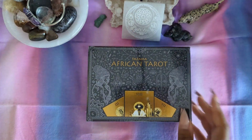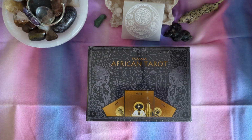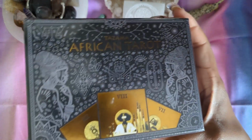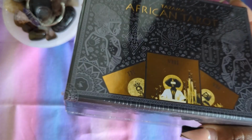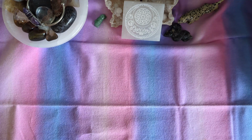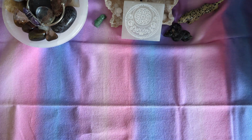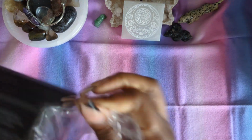This is the box. Let me show you guys the box. It's very pretty. The presentation on this, I will say, is very, very nice. I was looking for my thing to get rid of the plastic. Here we have some golden foil on it, and you can see that it's a collage. Now let me open the plastic so we can see inside.